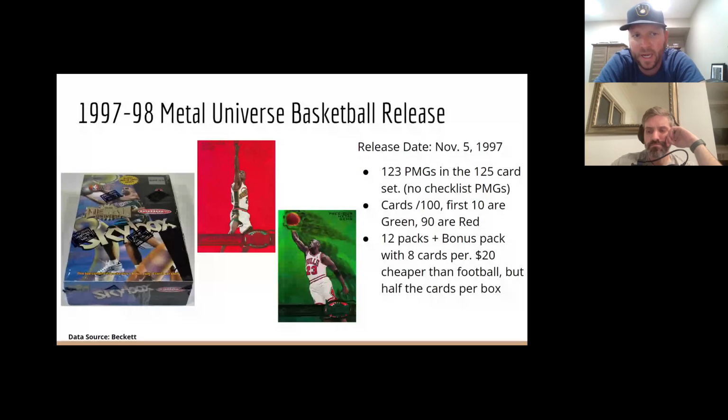What I have pictured here is the 97-98 Metal Universe basketball release, and that was released on November 5th, 1997. And all these dates and this information that I'm going over right now is all sourced on Beckett and a few other sources as well, but Beckett being the most prominent. So this is accurate data according to them.